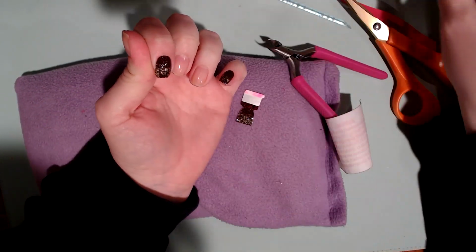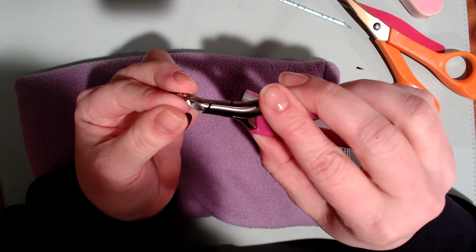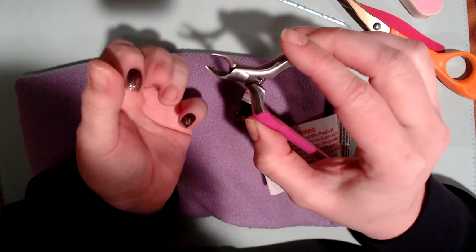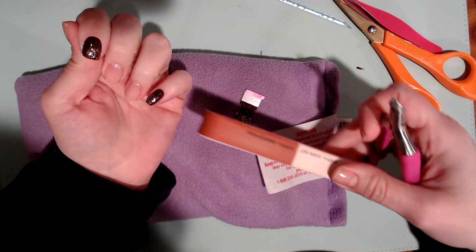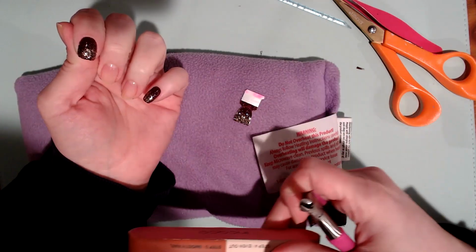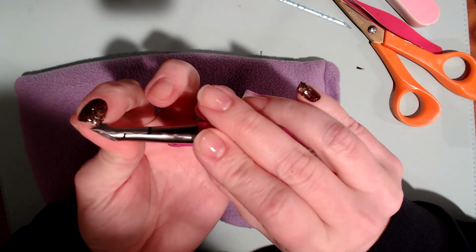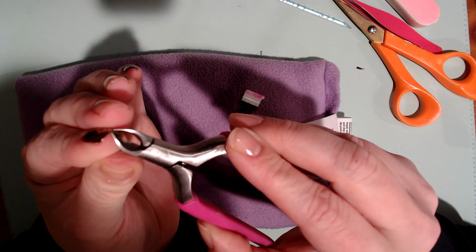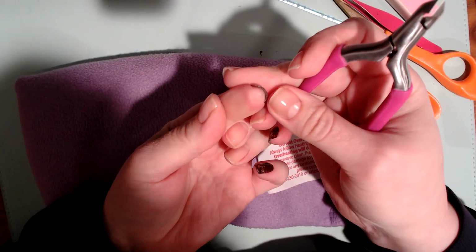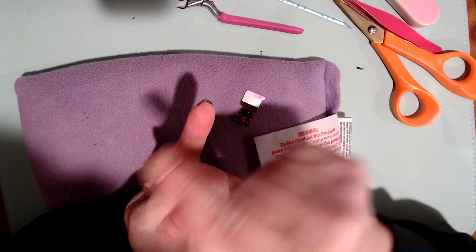That's not how you file these. That's not how you file your nail at any point ever, unless you want to destroy your nail. You only ever want to file from one direction. So if you file like this, it's not touching your nail when you go back to start over, you're only touching it one direction. Otherwise you tear your nail fibers.